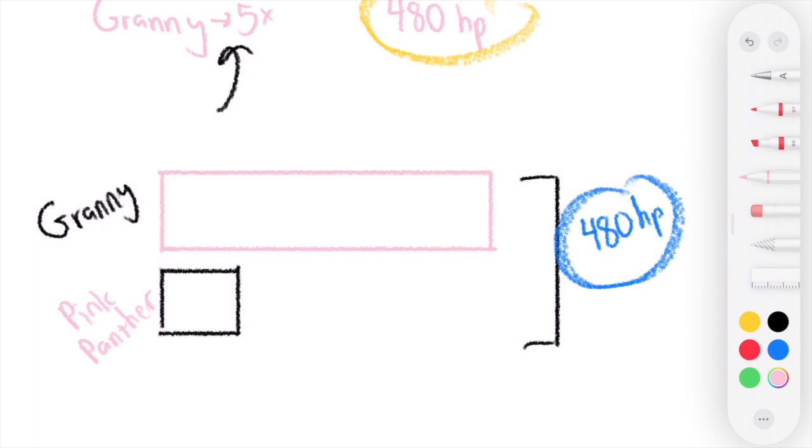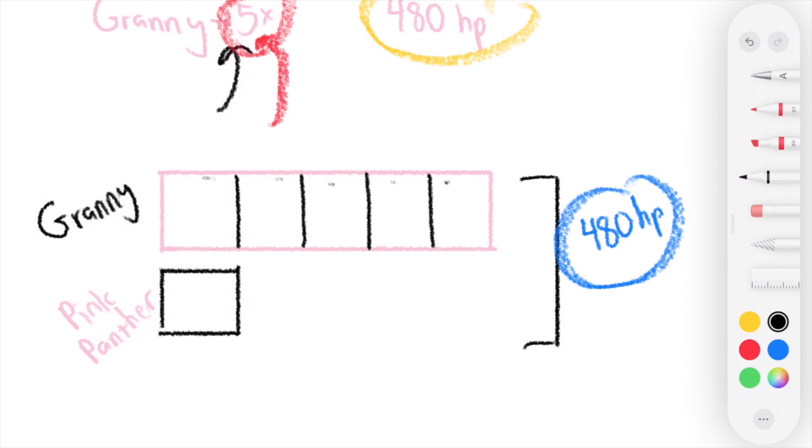All right, guys, I have a lot of my model drawn. The next step, guys, I need to make sure that I'm putting down the right amount of boxes for Granny. She had 5 times as much horsepower. So I'm going to make 5 boxes for her section. 1, 2, 3, 4, and 5, guys. We are doing pretty good so far. We're just cruising right along.